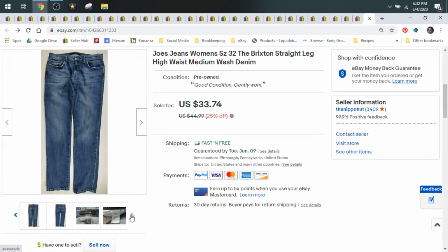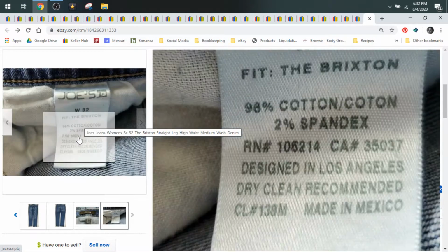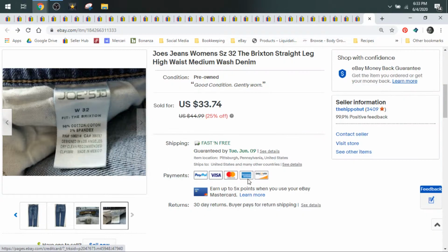And when you look at Joe's jeans, the name is typically on this tag. This is the Brixton. And so these are a brand I also like for that reason. I like brands that either give you the specific style on the tags or they have names. When they have names like this, there are people who are specifically looking for Joe's the Brixton straight leg because they know they like those jeans. So it just makes it to be an easier sale for you. This particular pair, we accepted a best offer of $30 on.